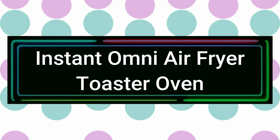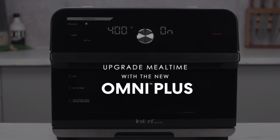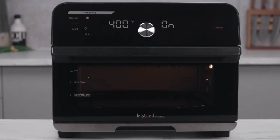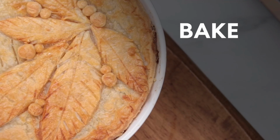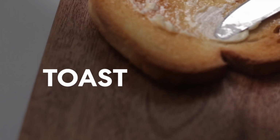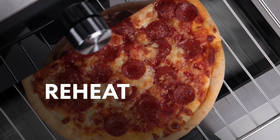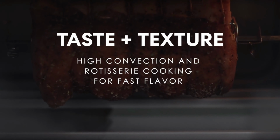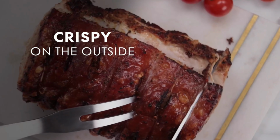Number 8. Instant Omni Air Fryer Toaster Oven. In case you are looking for a digital oven with dehydrator function, this is an excellent choice. Believe it or not, 14 in 1. You will love this machine with its wide range of cooking functions like air fry, bake, broil, roast, rotisserie, dehydrate, reheat, toast, warming, slow cook, and many more.